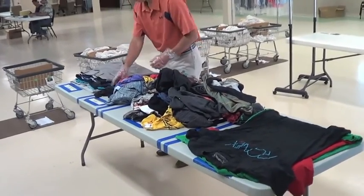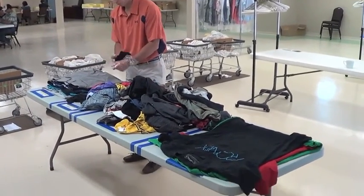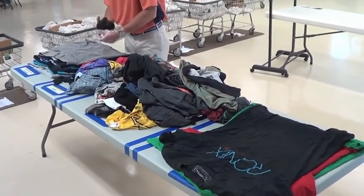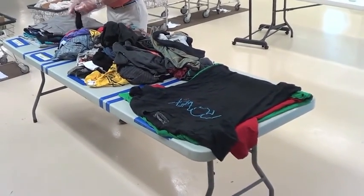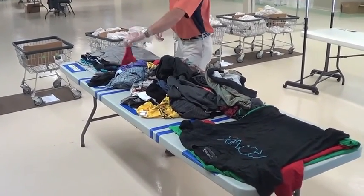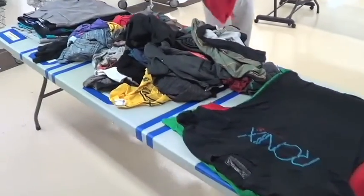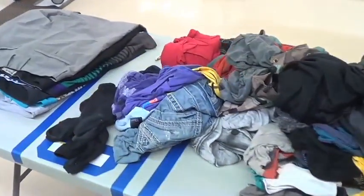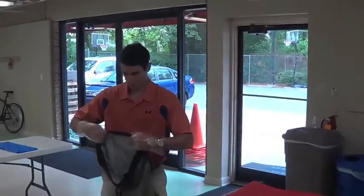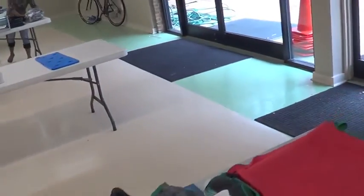Because we are running a business here and we don't want to take 3 hours to fold one bag, because that's not efficient or effective. It's probably not the right fit for you. So as you can see, Ryan is continuing to sort here. And so I will use this time to explain the rest of the laundry room.